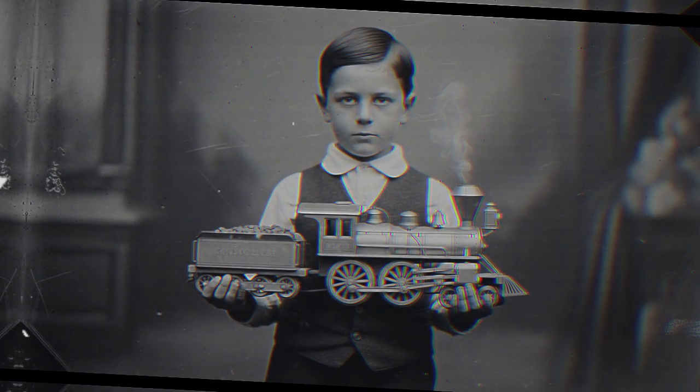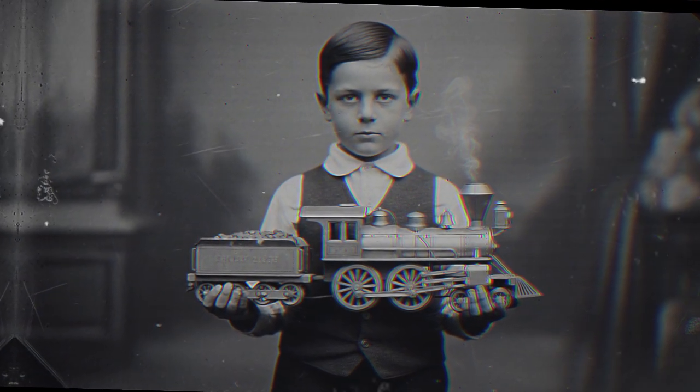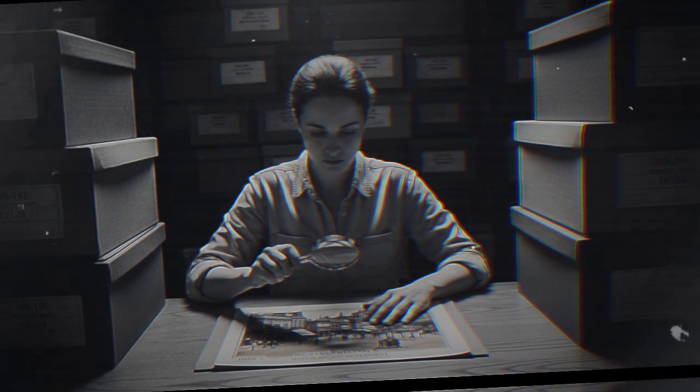Emma checked her equipment calibration and repeated the enhancement process, thinking that fatigue or eye strain might be causing her to misinterpret the digital data. But each successive scan confirmed her initial observations, while revealing additional impossibilities that challenged everything she understood about the limitations of early photography and mechanical engineering.